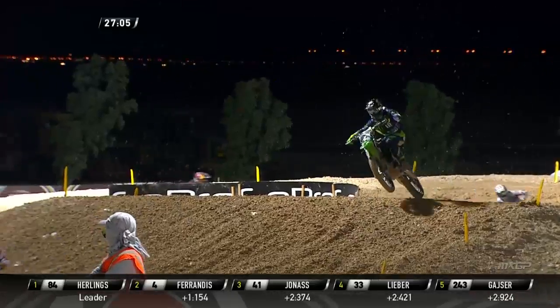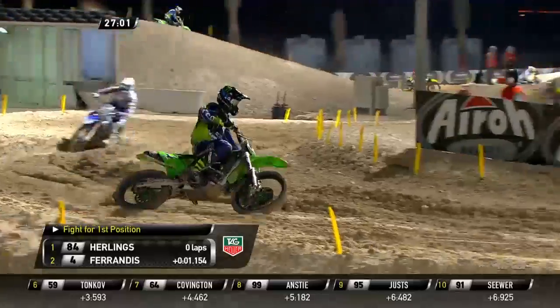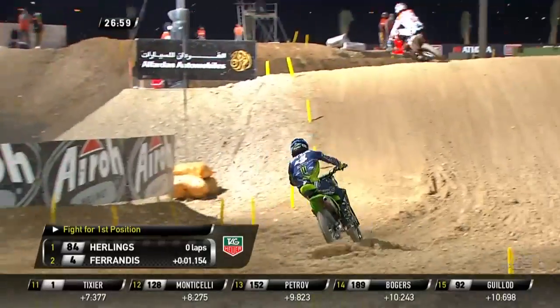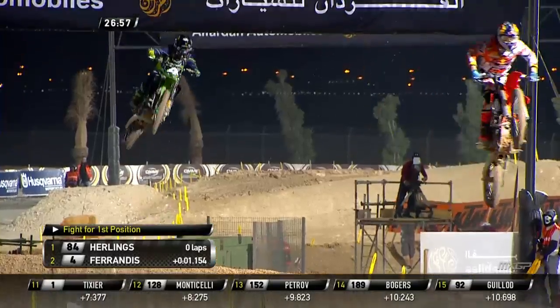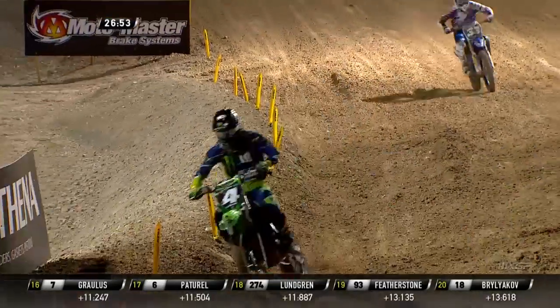Down in 20th place, Sever Brulyakov, the Russian. Just ahead of him is Grady Featherston, Anton Lundgren, and Benoit Paturel, with Damon Growlers on the Kimiya Yamaha in 15th. But again, that double single combination for Dylan Ferrandis.